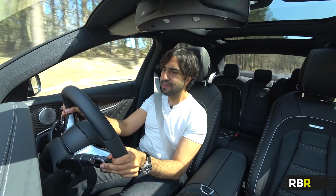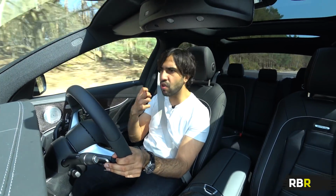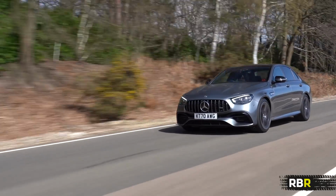So yeah, sound, very much a highlight for me. I love the fact you still get pops and bangs. I love the fact there's a strong V8 rumble. And I love the fact it sits head and shoulders above its rivals.